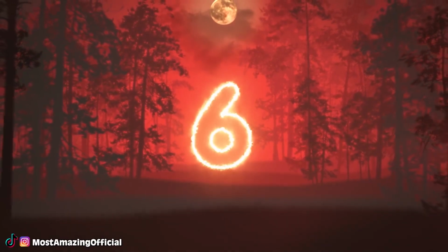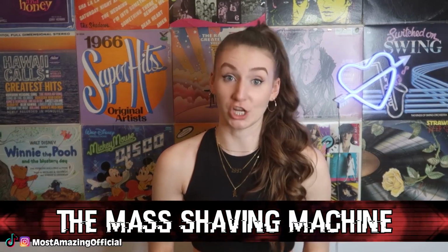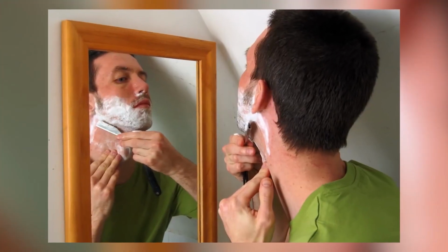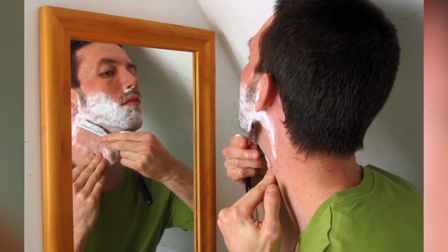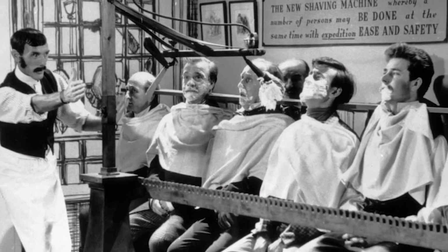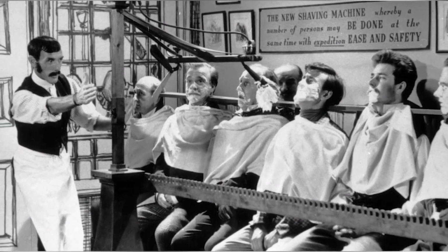Coming in at number 6, we have the mass shaving machine. And this invention is exactly what it sounds like. This was popular back in the 19th century. It allowed barbers to shave 12 men at the exact same time. This device would first coat everyone's face with shaving cream or whatever they used back then, and then there was a blade hooked onto it, and it would go and shave the men's face.